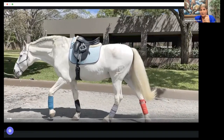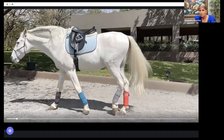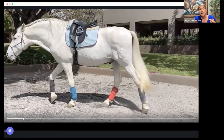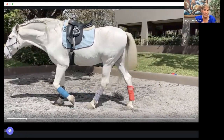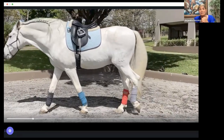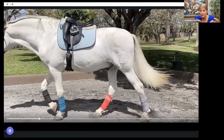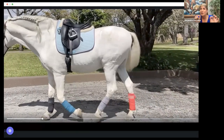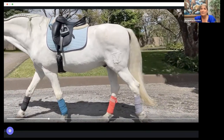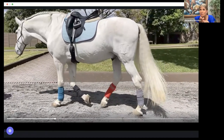Also, I have a little video of how the walk works related to beats. So it is hind, front, and then hind, front. Understanding this part is very important to understanding the horse's movement. But again, if the equipment is not comfortable, he's not going to be able to move correctly.